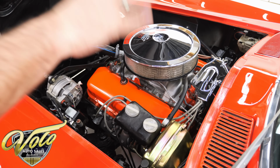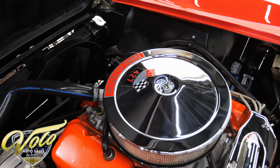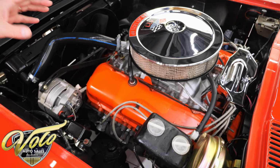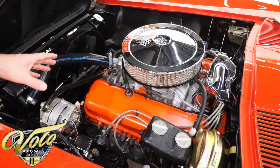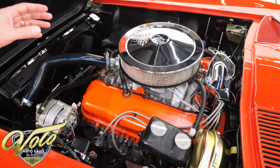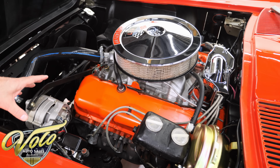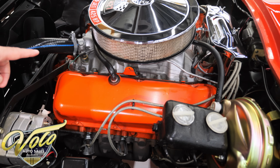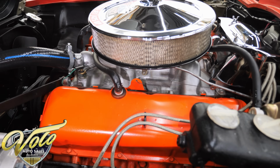We check the casting codes, dates, the numbers on the front of the pad, and all those pictures are on our website for you to look at. But these are 4-bolt mains, a little heavier duty, 11-to-1 compression, solid lifters, so it can rev higher. It's got a hotter cam. It's got big port heads matched to a big port factory aluminum intake, a big Holley carburetor. And all this is correct.